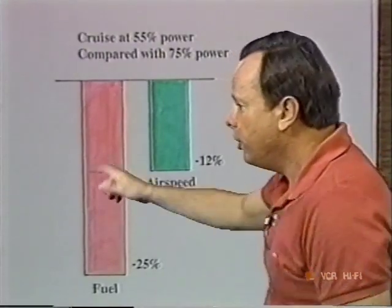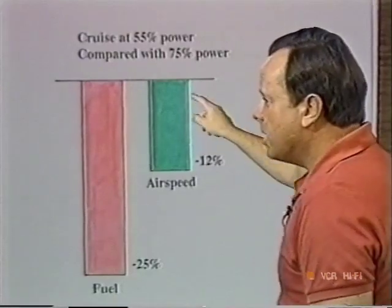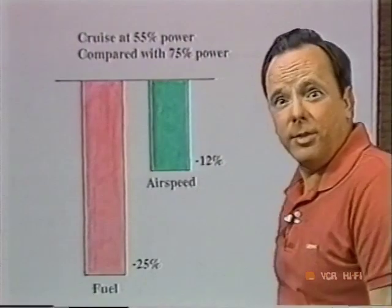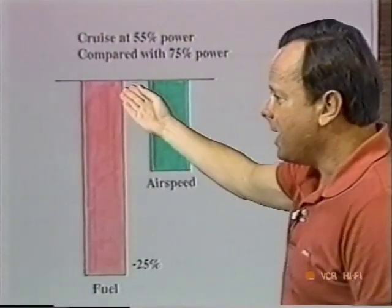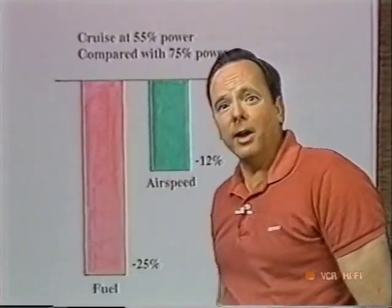Well, when you do that, your fuel flow is going to decrease this time by 25%, but your airspeed will only decrease by 12%. Once again, if you want to think about it the other way around, you save twice the fuel by slowing down half the amount.